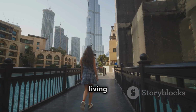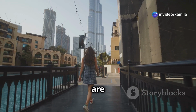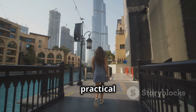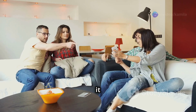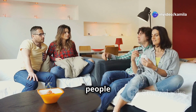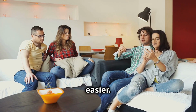First, forget about living alone in a fancy apartment downtown, at least for now. Those high-rise buildings with stunning views are tempting, but they come with a hefty price tag. Instead, consider more practical options that won't break the bank. Sharing an apartment with roommates is your best option. Not only does it significantly cut down on costs, but it also gives you a chance to meet new people and build a community. Plus, shared living spaces often come with shared responsibilities, making life a bit easier.